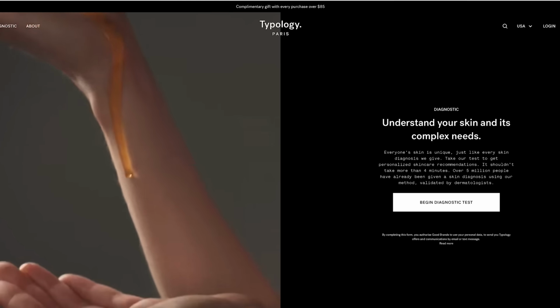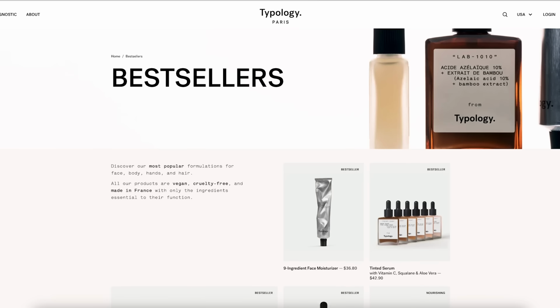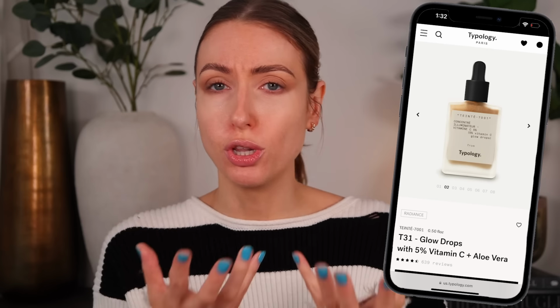And Typology is a French-based brand, so 100% of their formulations come from France in their laboratories there, and they develop all of these premium skincare meets makeup kind of products. And the one that I had seen probably the most online was their glow formula. And while they do say everything is sold 100% online, so they could take premium ingredients and sell direct to consumer, they're still not cheap. I got two products, and I'm gonna be honest, I don't even remember what the second one was.